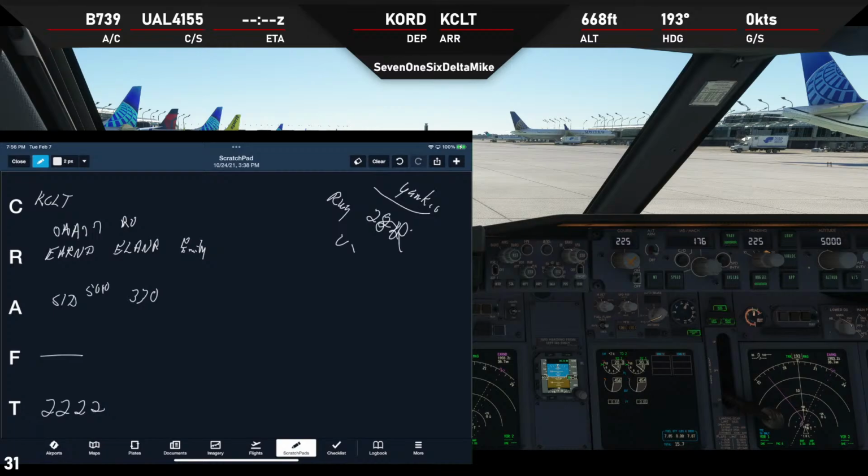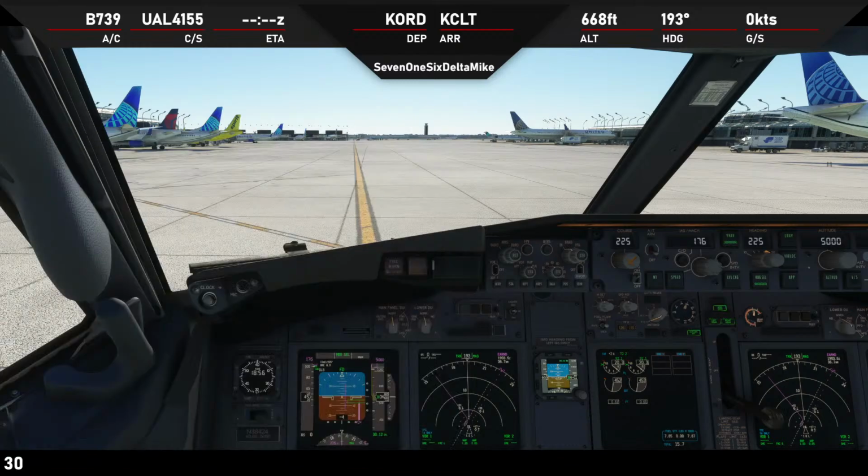Say again, did you say 28 right? We were told to expect 22 left on departure. Is that a runway change? Oh, sorry, you're getting shot. Sorry about that. Runway 22 left, taxi via Bravo and Victor. Runway 22 left via Bravo Victor for United 4155. Bravo Victor. All right. Let's pull this up here just to double check one last time here.